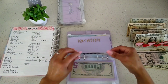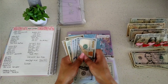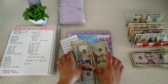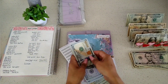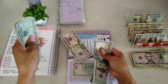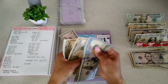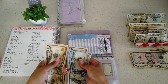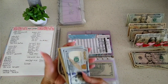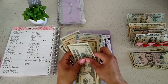Property taxes is getting $60. So that'll be 20, 40, 60. Okay, property taxes now has 100, 200, 300, 20, 40, 60, 80, 400, 20, 40, 50, 500, 10, 15, 20. Let me do that again. So 520 in property taxes.